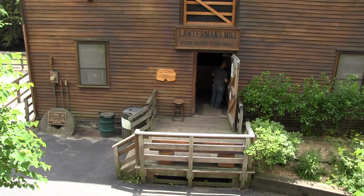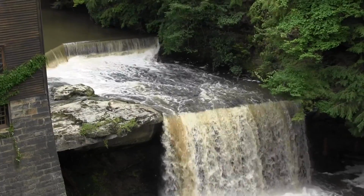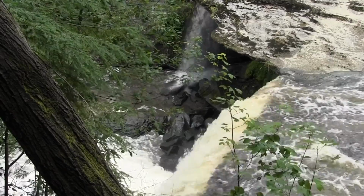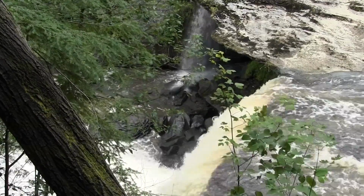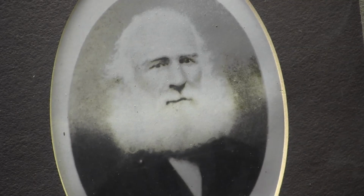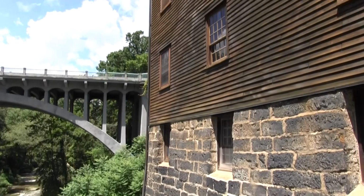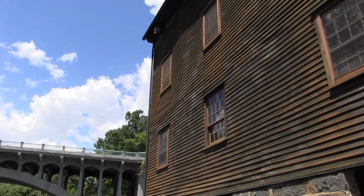The mill is situated in a very unique piece of property, this natural 23-foot drop in the terrain that's called Lanterman's Falls. You know, that's the whole reason why this mill was here to begin with. Lanterman's Mill was built in 1845 by German Lanterman and Samuel Kimberly. It produced flour up until 1888. The park bought the mill in 1892.